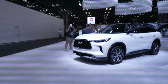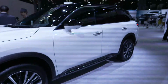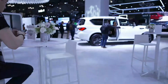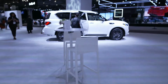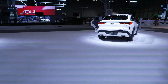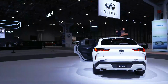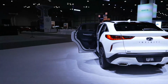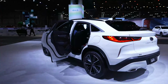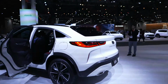Let's see. Too bad Genesis isn't here. I'm wondering where Hyundai put the Genesis. So this is the other colors of Infiniti. Oh, here's the QX55. If you're into a more sporty Infiniti, there you go. There we go. QX55. Oh. Actually, I like the rear. The rear lights look pretty good. The compact, all-wheel drive, sporty SUV for the common man. The common man with $40,000 in his pocket.